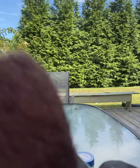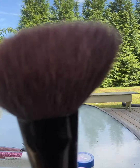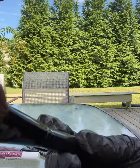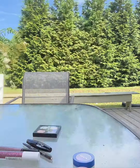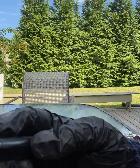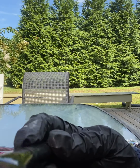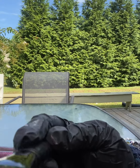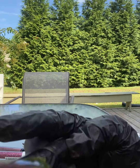Use this angled, see that? It's angled. To give you a nice. We're gonna start heavy by the ear and move in towards the.